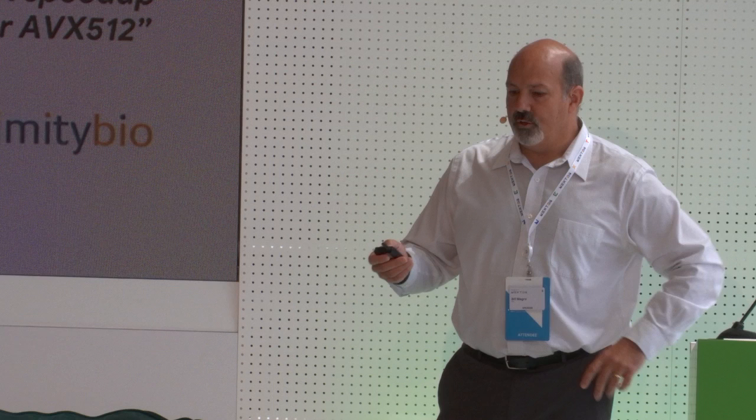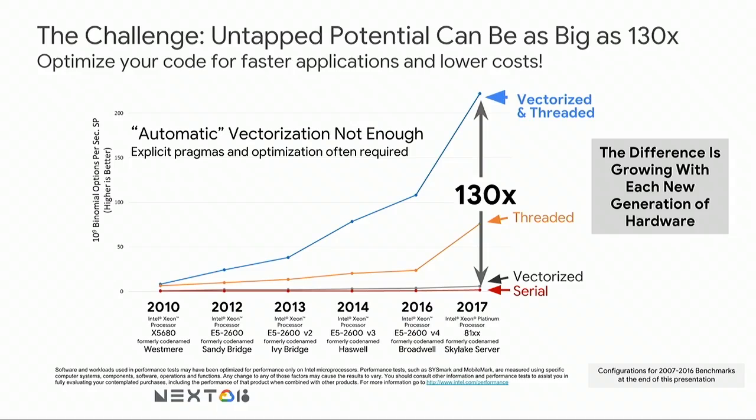So a lot of this performance does come to you quite naturally if you've modernized your code. But I do want to put one caveat out there and say, if you haven't modernized your code, you're just counting on the processor to make things faster, you may be missing out. So this is an example from financial services of a binomial tree options calculation. And you can see there's 130x performance difference over the 7 years that comes from someone who actively optimized the code versus someone who didn't.